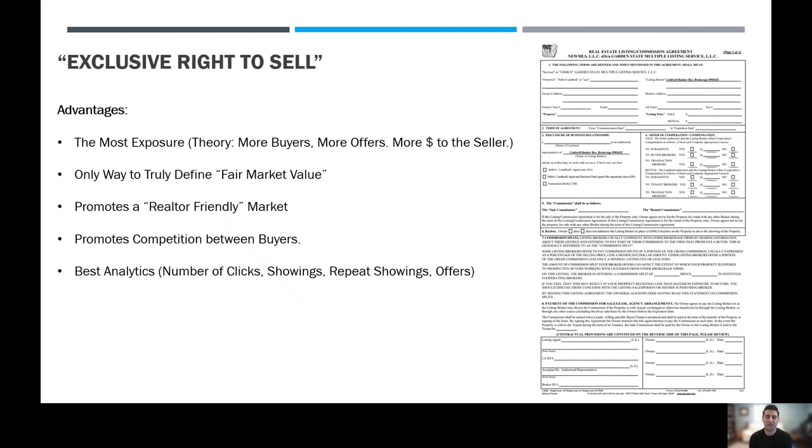It also feeds out to all the websites, the portal sites, Zillow, Trulia, Realtor.com, ColdwellBanker.com, all the other sites that are out there. The theory behind this is the more potential exposure, the more buyers, the more offers, the more money to the seller. The second thing is, the only way to truly define fair market value is to go on the MLS. The reason I say that is, if you're not on the market, then how do you know what fair market value is? Now, I realize that may seem like a great thing for a seller, and it usually is. The question is, is fair market value always top dollar? Maybe yes, maybe no, and we're going to get to that.